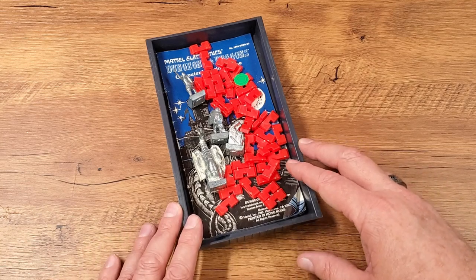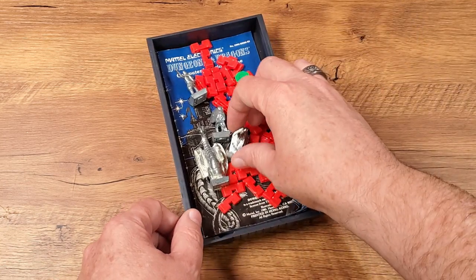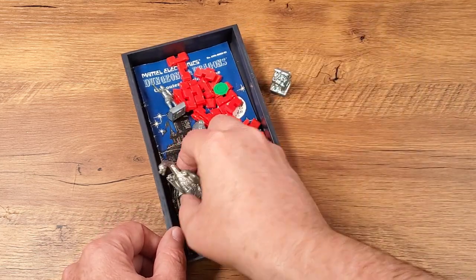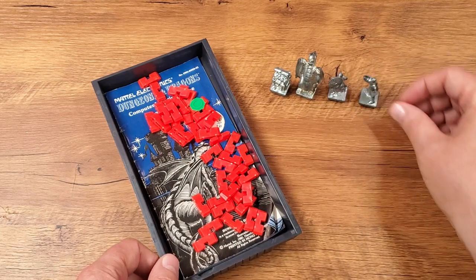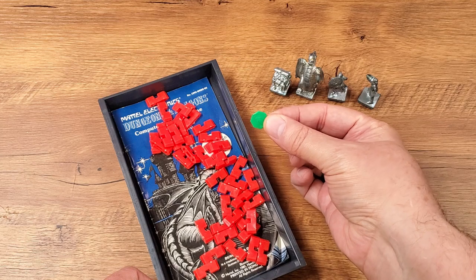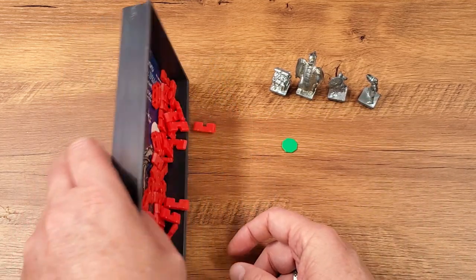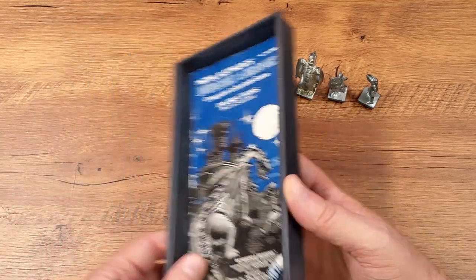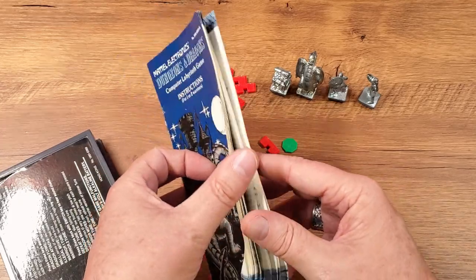And now I want to turn our attention to the contents of this little drawer that has the instructions and all the pieces in it and find out what all we've got. So I can see we have the four metal figures we're supposed to have. That's cool. It looks like one little green token of some kind. These little wall pieces, got a whole bunch of those. And the instructions are still here, a little worse for the wear, but they're here.